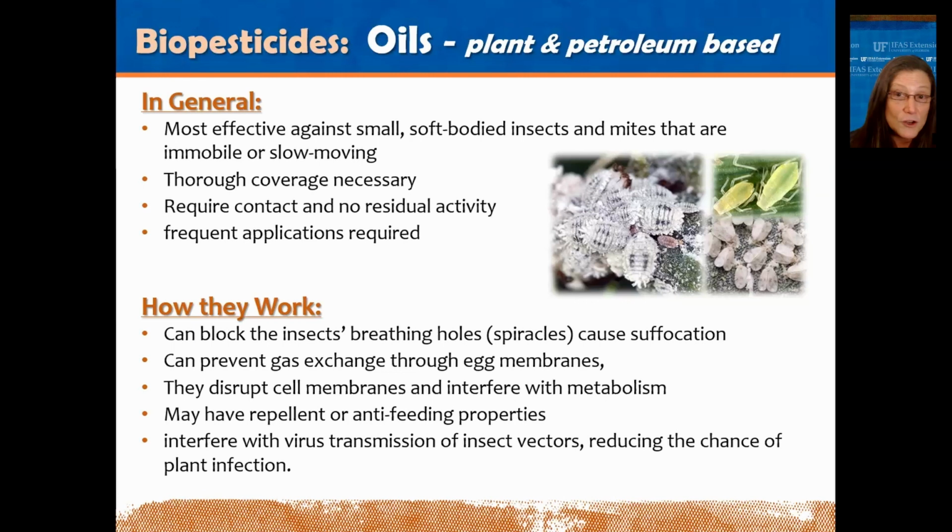How they work is that when you spray it onto an insect, it can block that insect's breathing holes. The spiracles are located on the side of their abdomen, and this causes them to suffocate. As you see here, just along the edges are the spiracles. There's one opening per body segment. Now the oils can also prevent gas exchange through the egg membranes.